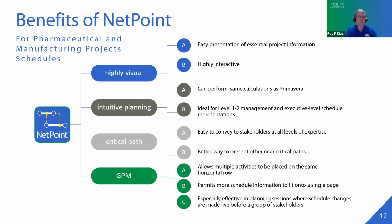The benefits of NetPoint. NetPoint, as we are going to repeat a couple of times, is a highly visual tool. It allows you to do things on a digital canvas in such a way that it is incredible. We will see something later on about that. It has planning built into it, and everything is calculated in real time. It's easy to do level 1, level 2 management examples or executive schedule summaries for your presentations. It allows you to do those in a pretty short amount of time.